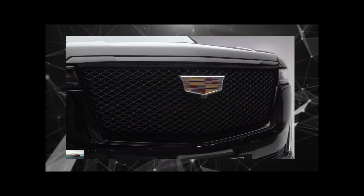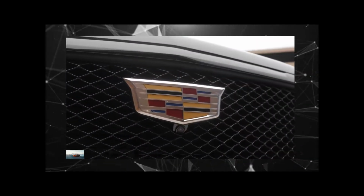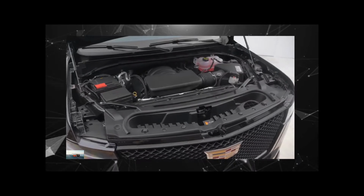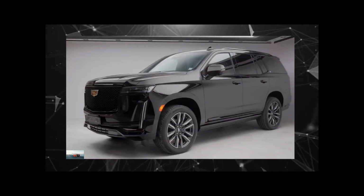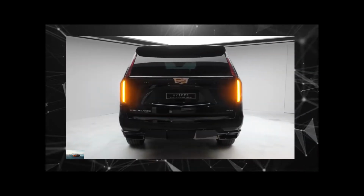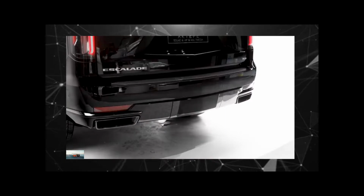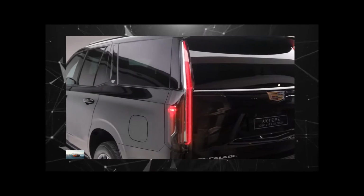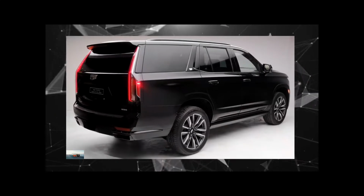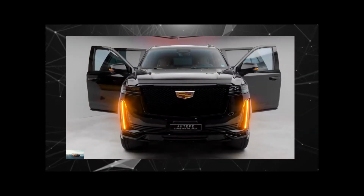682 horsepower. The main difference between the Escalade V and other Escalades lurks under the hood. Rather than a 420 horsepower 6.2-liter V8, the V boasts a supercharged 6.2-liter V8. It's a version of the engine that makes 668 horsepower in the CT5 V Blackwing, but it's upgraded to handle the extra size and weight of a full-size body-on-frame SUV. The main difference is a 2.65-liter supercharger instead of the Blackwing's 1.7-liter version. The larger supercharger, which spins up 10 psi of boost, accounts for the increase to 682 horsepower.